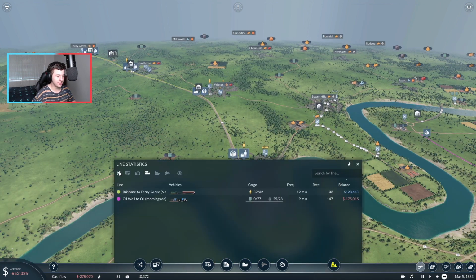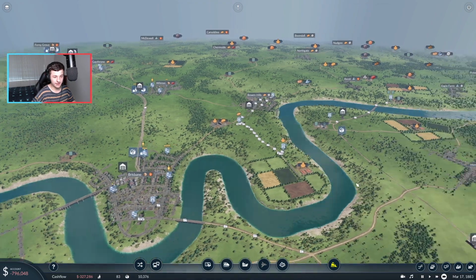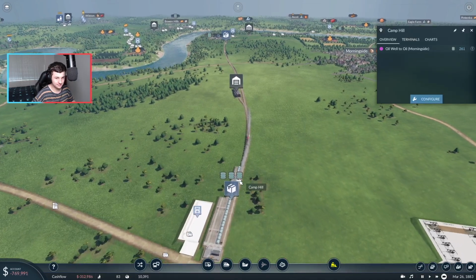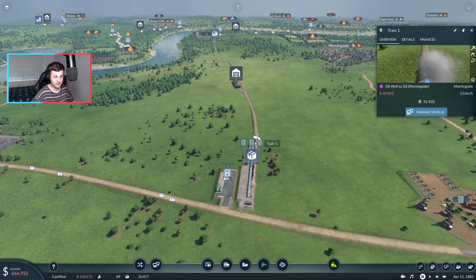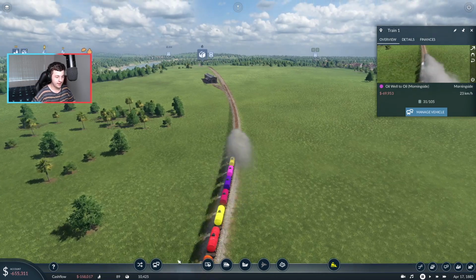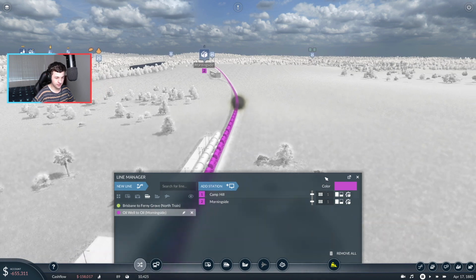In terms of our lines, let's have a look. What's not making us money? It's this oil line that's not making us any money anymore, and I honestly don't know why. We've got 200 barrels here, 164,000. Is it not getting enough on there? You know what it is. Aidan, you've screwed up once again, buddy. Camp Hill, it's Camp Hill, correct?